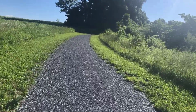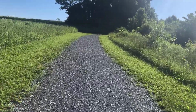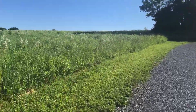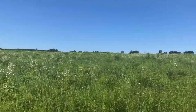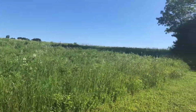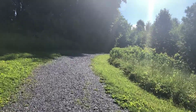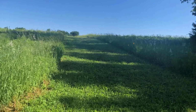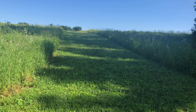Right now we are going up a little steady incline at first, but it's not anything bad. And like I said, in the middle here, as far as you can see, the path goes around. The whole center is all wildflowers. Now what they did right here is they mowed a path right here in the middle of the wildflower preserve, and this goes directly to the other side.